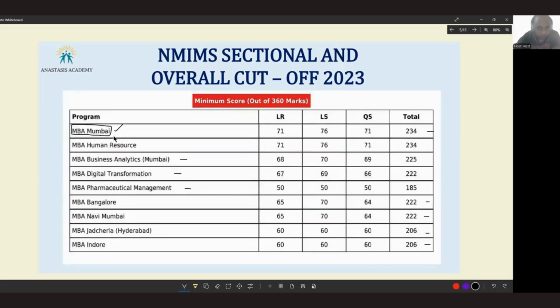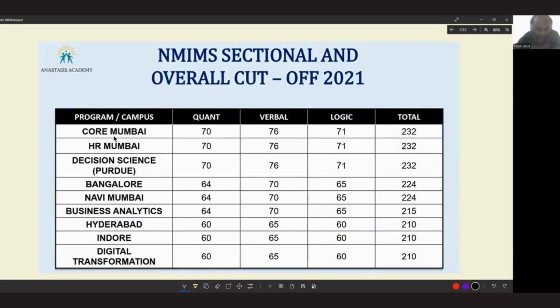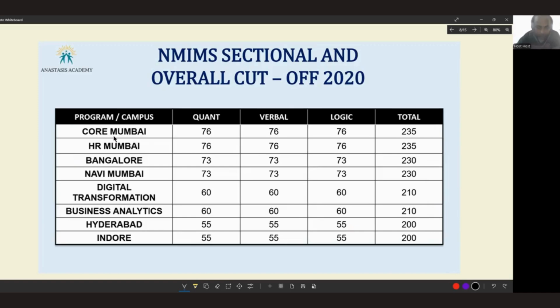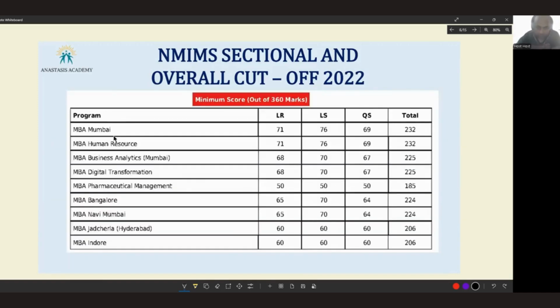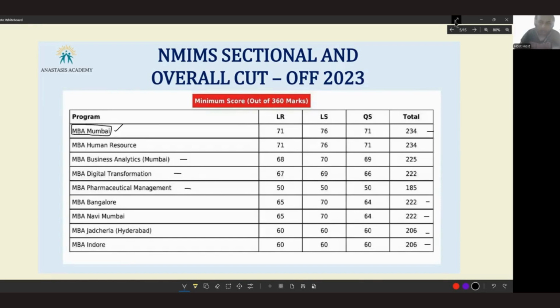The cutoff for 2022 was something along these lines. The cutoff for 2021 was something along these lines. The cutoff for 2020 was something along these lines. These numbers are good, but what you can infer overall is that for a decent chance at conversion into NMIMS, a target score of 240 plus is needed.